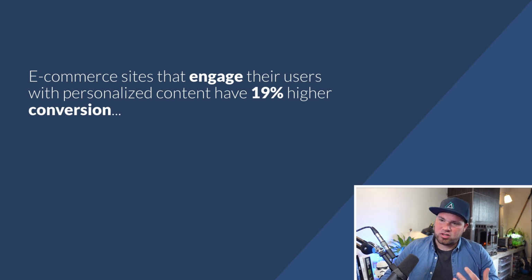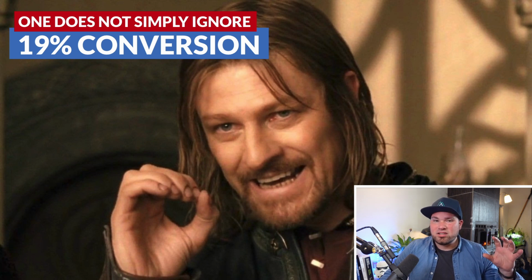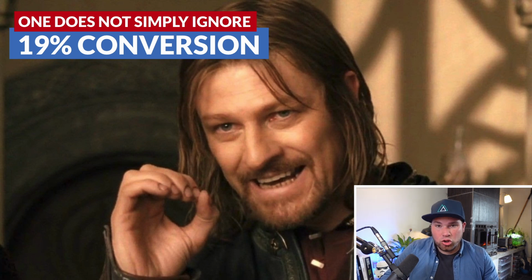So e-commerce sites that actually engage their users with personalized content in the right context have 19% higher conversion. One does not simply ignore 19% higher conversion. Imagine you have 1 million sales a month. What does 19% more conversion give you? That is huge. That's really important.